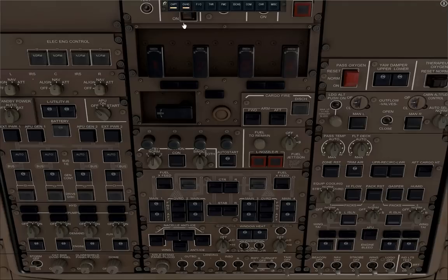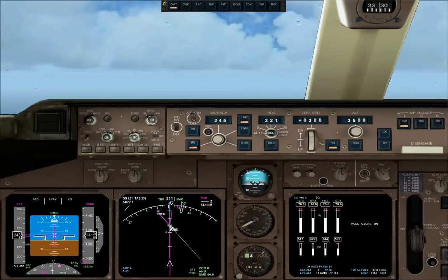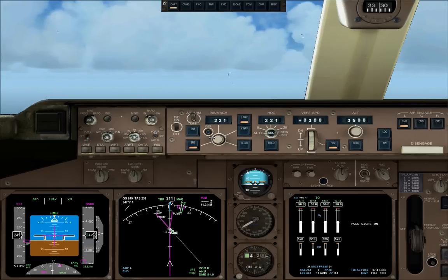Welcome aboard this KLM Boeing 747-400 flying into Princess Juliana International Airport. We are currently at about 4,000 feet at a speed of 245 knots. We'll be performing a VOR DME approach and we'll be landing runway 09. We're lowering our speed to 230 knots.